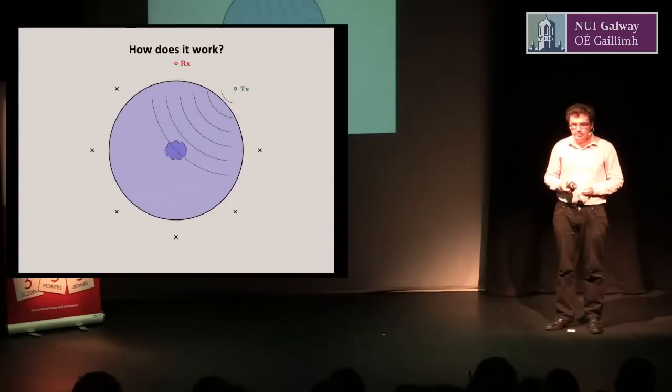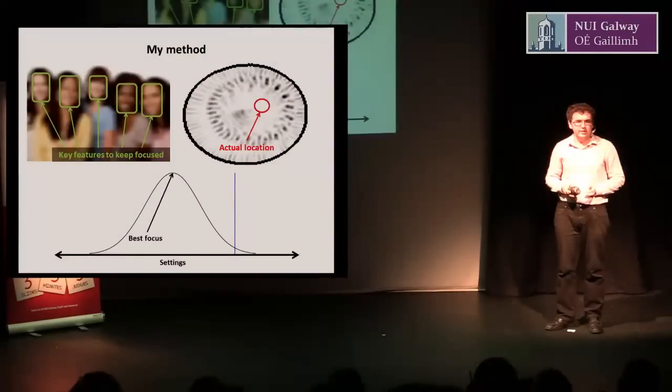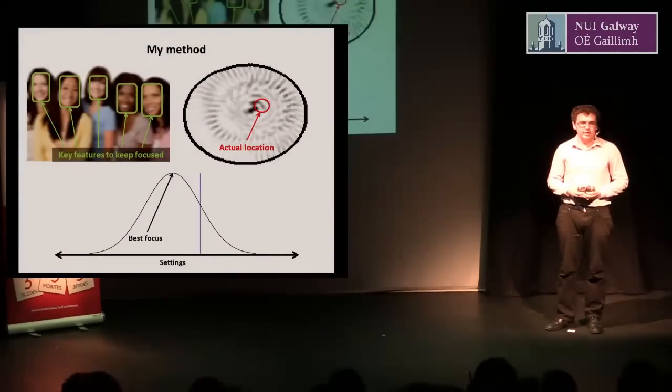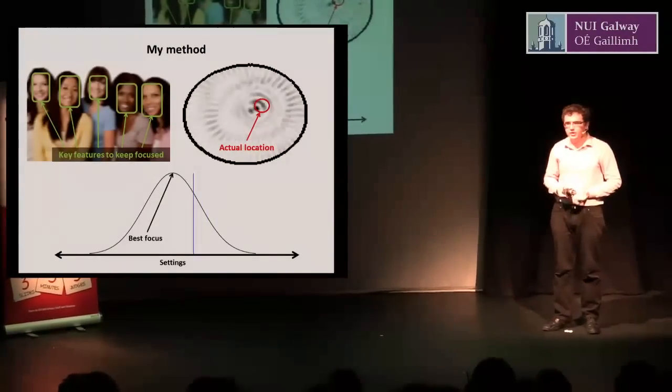So in particular, my method is similar to that used in a digital camera. A digital camera automatically selects the best settings to use so that all the key features of an image are clearly identifiable and in focus. My method automatically chooses the best speed to use so that all potential tumors are clearly identifiable to the doctor looking at the scan.